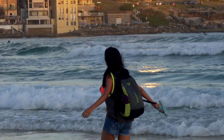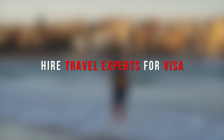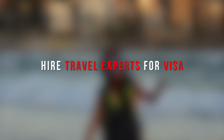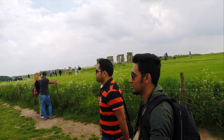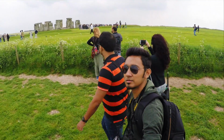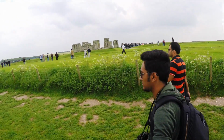One tip is, for the visa application, don't try to do it on your own. Instead, I would highly recommend you to contact a travel agent because they are the experts and they might charge you 1,000 extra, but their experience is worth this money. Because otherwise when you try to do it on your own, you might not know about a lot of things, so there is a high chance that you will mess up something and your visa would get rejected.